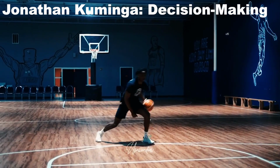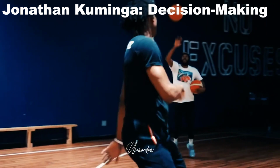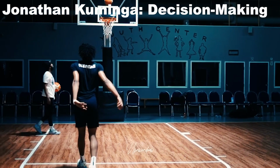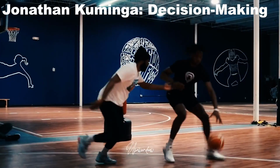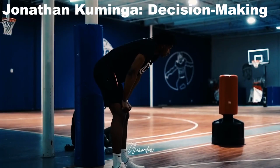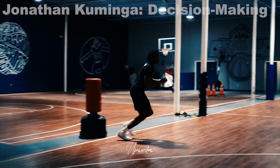The next prospect we'll be discussing is Jonathan Kuminga, and the biggest issue with his game right now is his overall decision-making. Kuminga is the biggest boom or bust prospect at the top of this year's draft because he could arguably have the highest ceiling as a player, but he's also incredibly raw and will definitely need a few more years of development before he starts to shine.